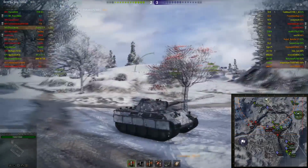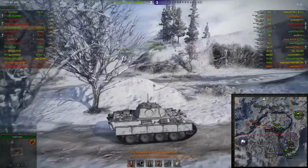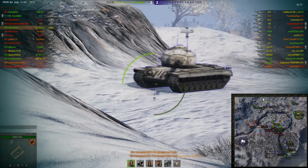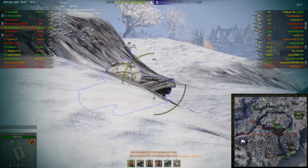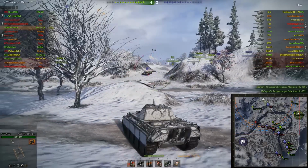I'm going to continue forward. So the T-34 is over there. I absorb a shot into the side of my tank. And I know that the T-34 has pretty slow reload. So I'm going to see if I can keep this guy tracked. Get a shot into the engine deck, no fire. I'm going to keep going.